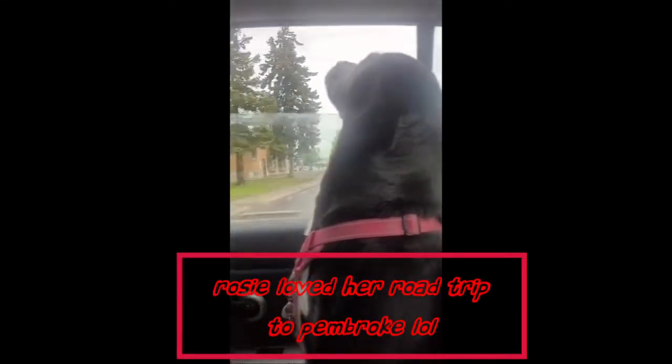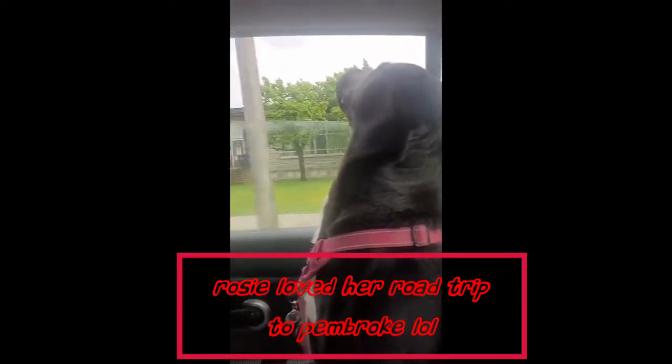It's a dog life. Look at that. Eyes closed, mouth flopping in the wind.